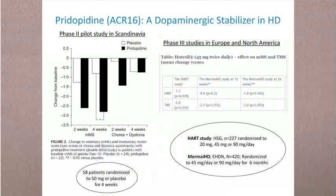In a hyperdopaminergic state, which we think is associated with the involuntary movements of Huntington's disease, you can dampen that response. And so the idea here is that you might get an improvement in voluntary motor function while simultaneously seeing a reduction in the involuntary movements. So unlike treatment like tetrabenazine, where you have a dramatic impact in the involuntary movements, there's some suggestion that that might be a cost of voluntary motor function.